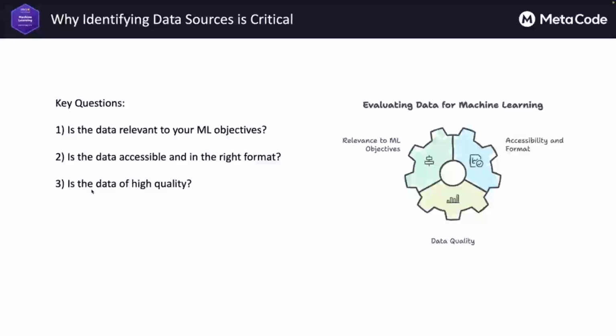And finally, is the data of good quality? This means it should be complete, accurate, and free from inconsistencies. Poor data quality often leads to unreliable models. In this lecture, we'll explore the types of data sources you might encounter and how to identify the most appropriate ones for your machine learning project.